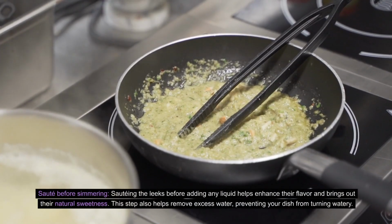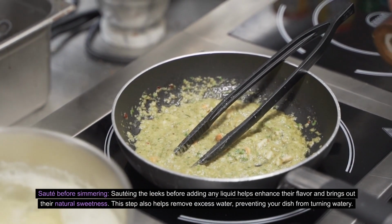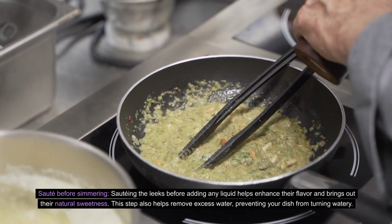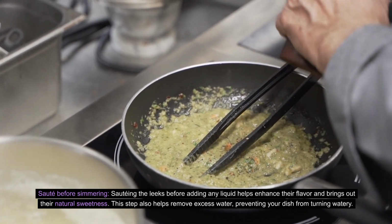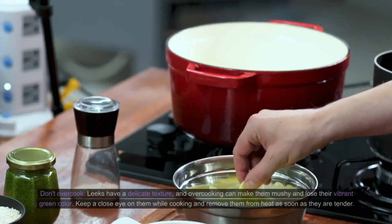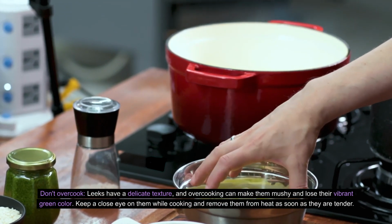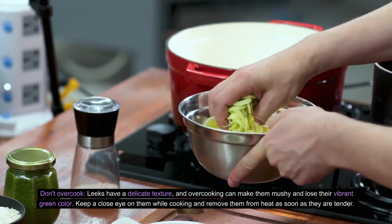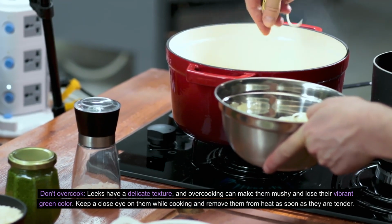2. Sauté before simmering. Sautéing the leeks before adding any liquid helps enhance their flavor and brings out their natural sweetness. This step also helps remove excess water, preventing your dish from turning watery. 3. Don't overcook. Leeks have a delicate texture, and overcooking can make them mushy and lose their vibrant green color. Keep a close eye on them while cooking and remove them from heat as soon as they are tender.